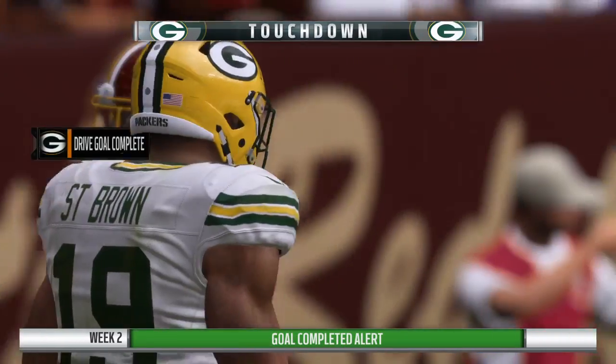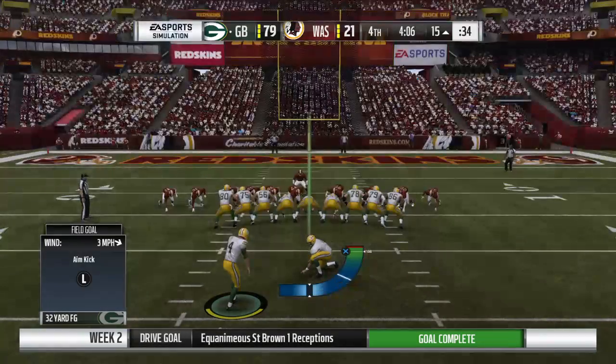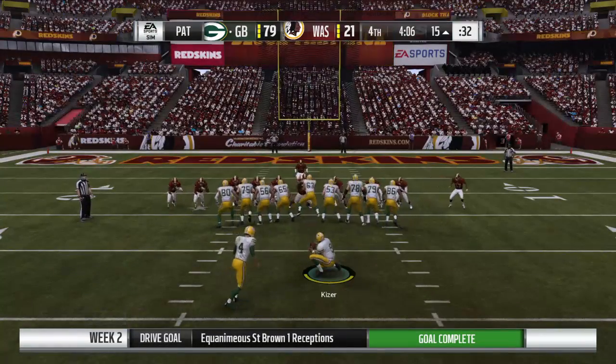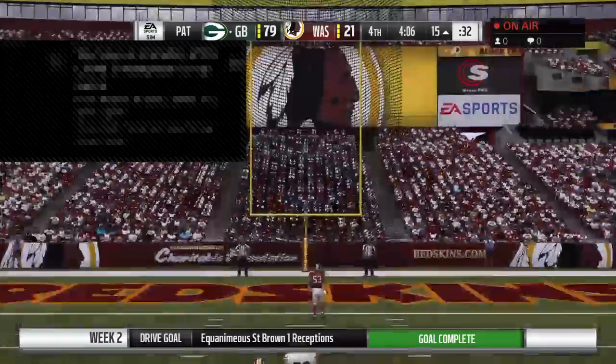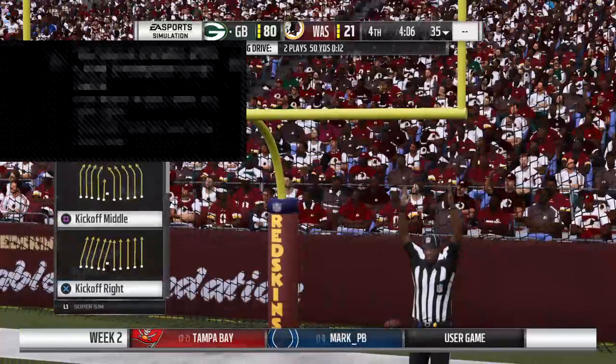Touchdown, Green Bay. Equanimous St. Brown, his 26th touchdown, drawing even with Marshall Faulk for the fourth most in a single season. And that interception key as it leads to the touchdown.